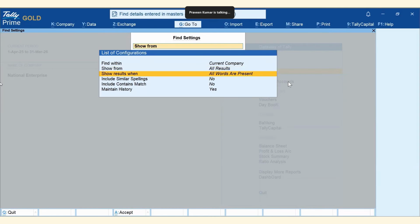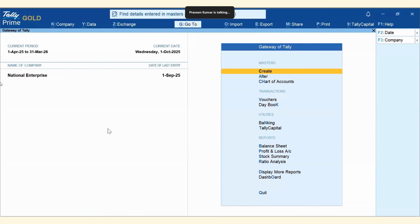Show results when all words are there accurately or any word is present, you can straight away set it here. Include similar spellings, as I was mentioning with the example of Shafiq Traders, SHAFIQ and SHAFEEQ. Even in this case, include similar spellings is a smart feature which helps you identify similar wording results that might be pulled up. And if you do want to maintain the history of search, yes, Tally can now maintain up to 100 searches in history.